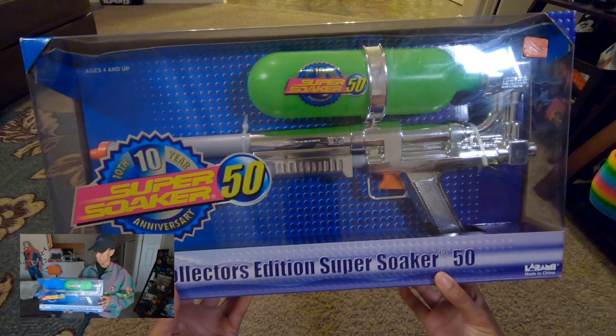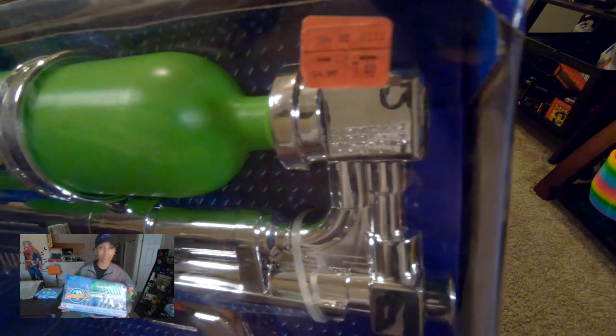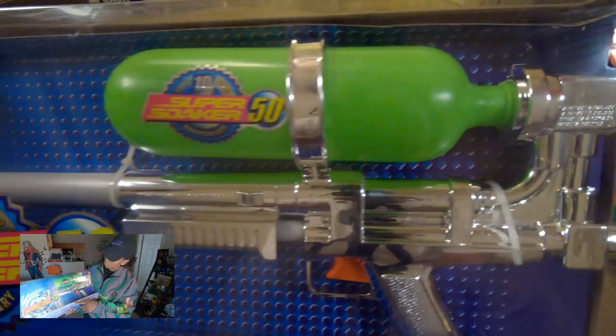All right, so this one right here was released in 1998. This is the 10-year anniversary Super Soaker. I like this a lot because it's silver, it's really shiny.